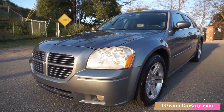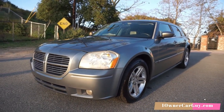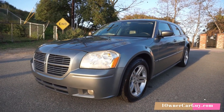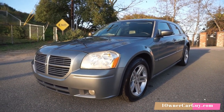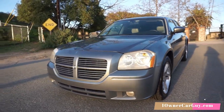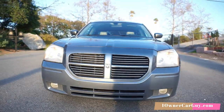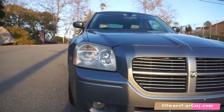They are very collectible too at this point. Getting pretty hard to find clean Magnums with low miles. So with that in mind, I'm gonna go around and show you all the car and everything about it, and that's that. Underneath first, it's just clean, it's not a rusty car or nothing. California car. And let's look at any dings or scratches.